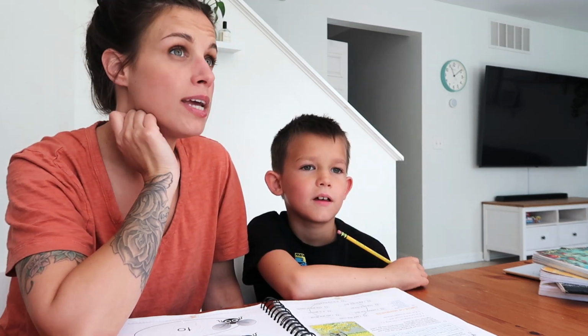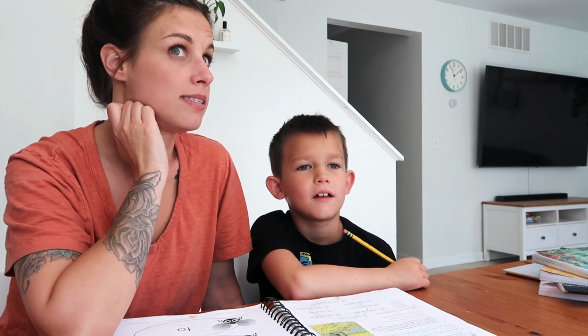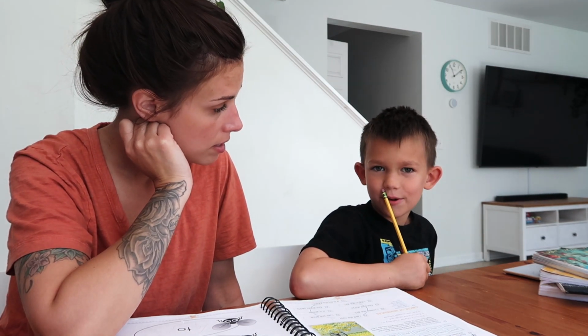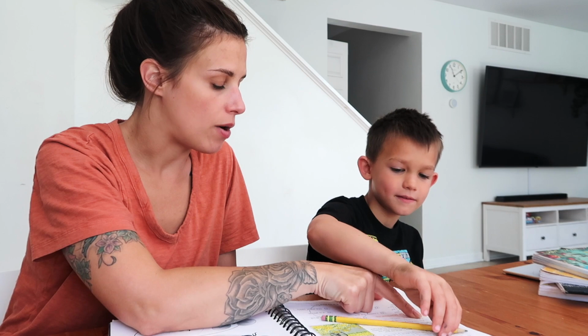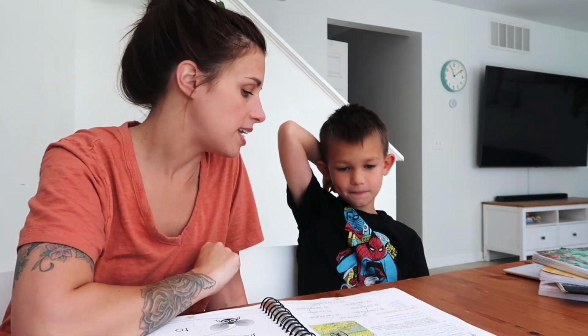Is it a colorful candy? Is it a sweet candy? Is it a sour candy? Yellow. It's yellow. Okay, it's yellow. Is it sweet? Sour. It's sour. Okay, so it's a sour, yellow. Yellow warheads. Warhead. Okay, so let's add that to our sentence now.